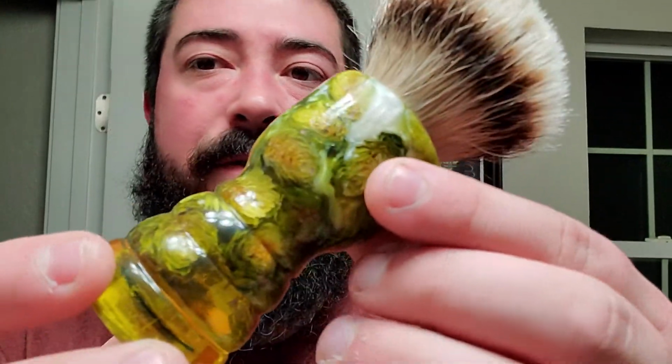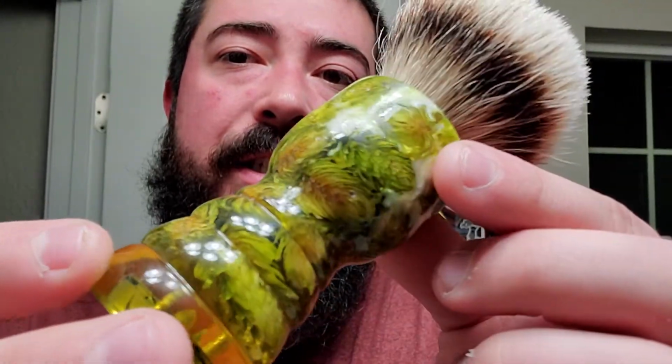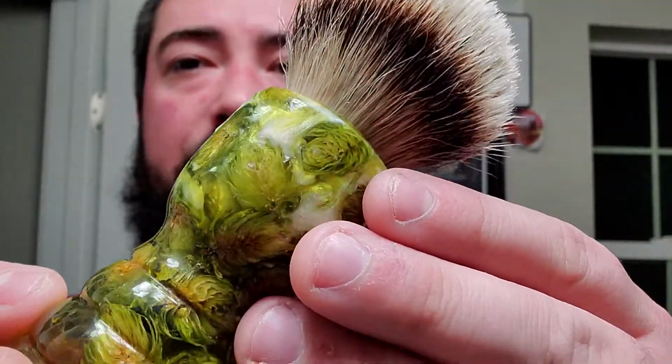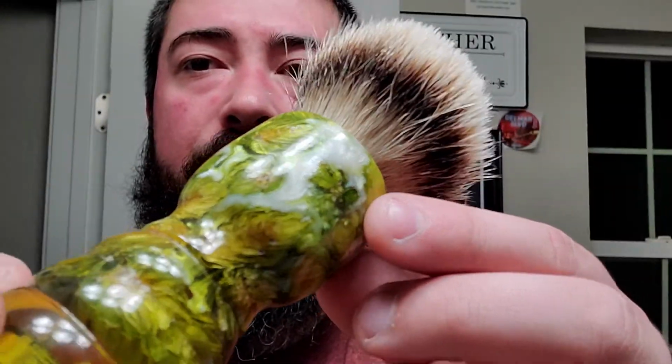And I just love that the hops were stabilized to a point that you could see the glands inside when they got cut through. And then I told him to put a pearlescent white because I knew this thing was about to be glossy, shiny as a motherfucker. I love it.